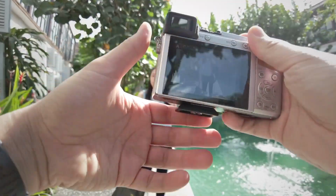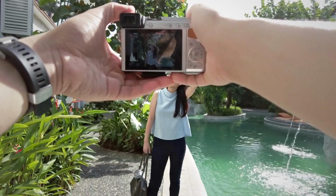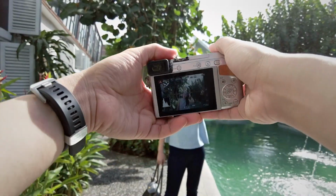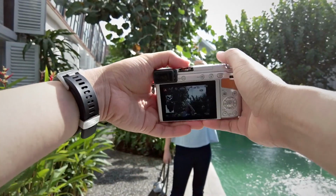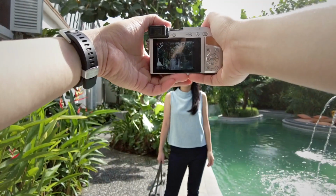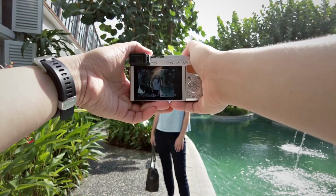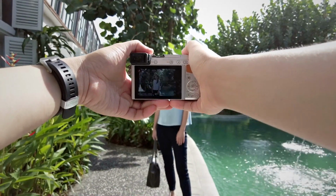Alright, another interesting spot right here. I wanna get a little bit of the swimming pool and the greeneries. I'm gonna do horizontal composition with the 20mm still. I'm at aperture priority f2.0. Alright, looks really nice. I'm gonna move back a little bit. 1, 2, 3. One more.